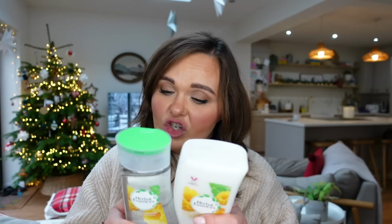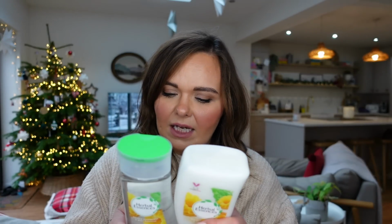So I don't know if I do need a detoxifying shampoo, and whether this is actually going to be good enough, but I may actually try it and see how it fares on my hair, just to sort of, you know, get rid of all the residue. I do feel like it needs something. But yeah, that is everything.